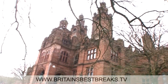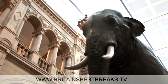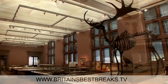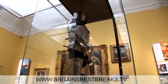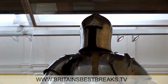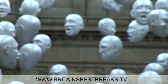The Kelvin Grove Art Gallery and Museum houses one of the finest civic collections in Europe. Roger the Elephant is just one of a vast number of items in the Natural History department. Imagine going into battle in this, made in 1550 for the Earl of Pembroke. As the most visited museum in the UK outside London, this irresistible venue can only add to the pleasure of your break.